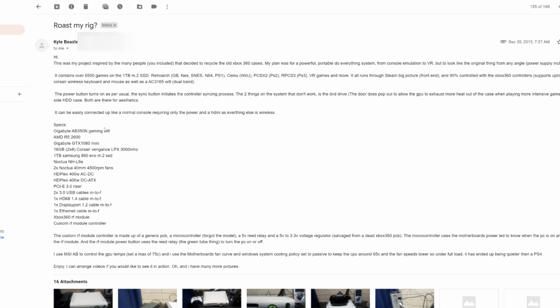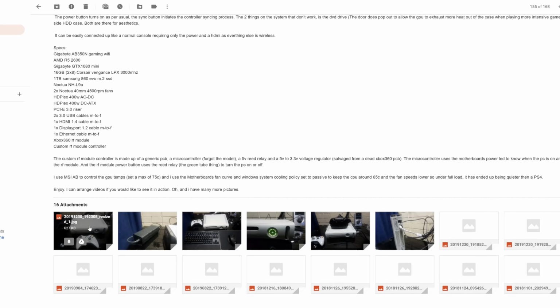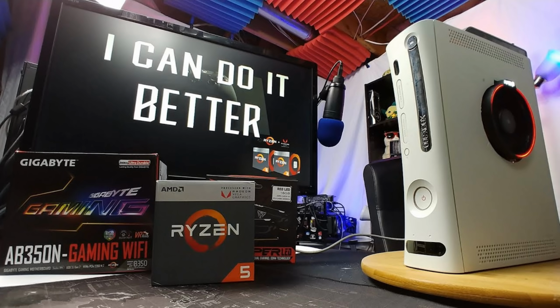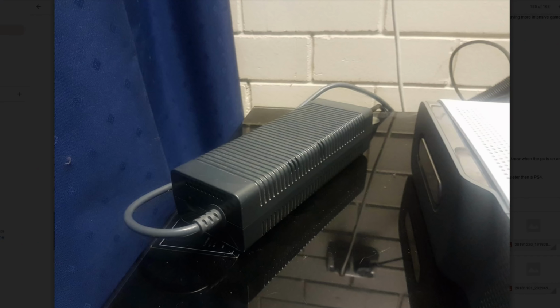So I know what's really cool about this. He's got a Ryzen 2600 in it, a video card, it's a 1080 mini. Jesus. But without reading too far into that, he's done a better job at keeping this stock looking for an Xbox 360. I cut a dang hole in the roof of mine to put a Ryzen Wraith cooler. But you see that, well, it looks like the power brick for the Xbox. Did he use that? Well, no.